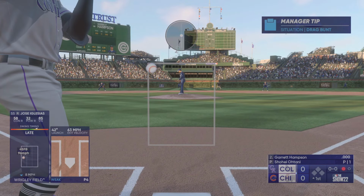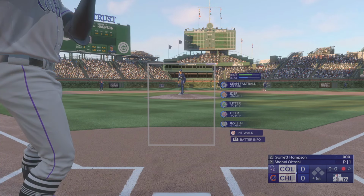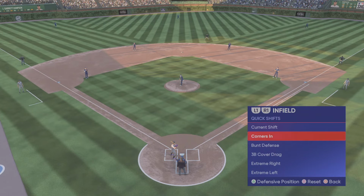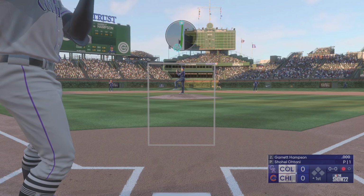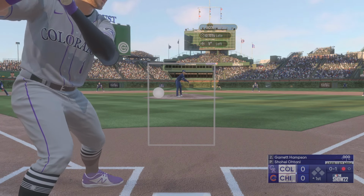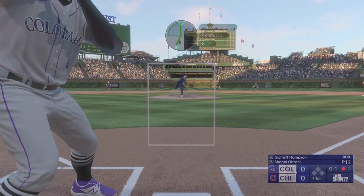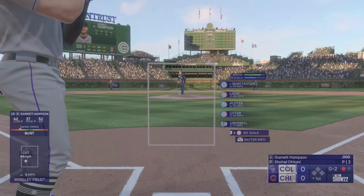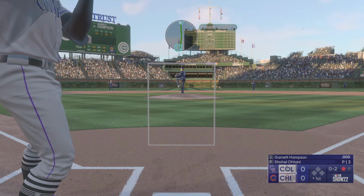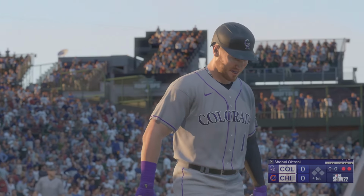Here's Garrett Hampson, batting second, the second baseman. Now a step off the rubber to reset. Quarter infielders playing in. And a pitch, and that's in for a strike. Trying to bunt his way on. And foul ball. And a pitch. And down on strikes. Two down.